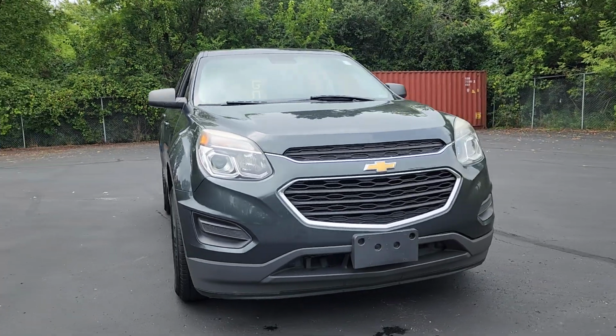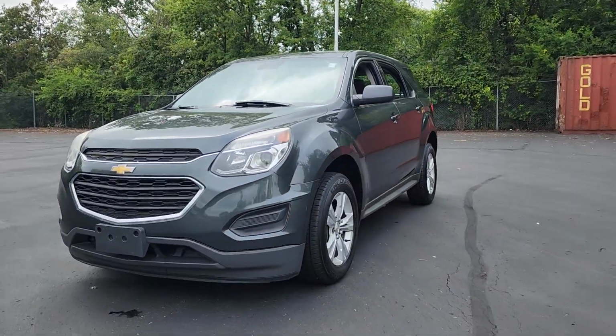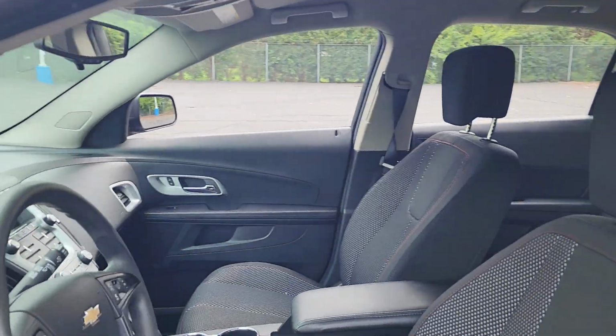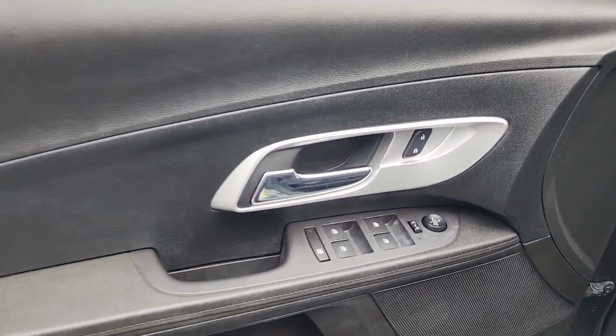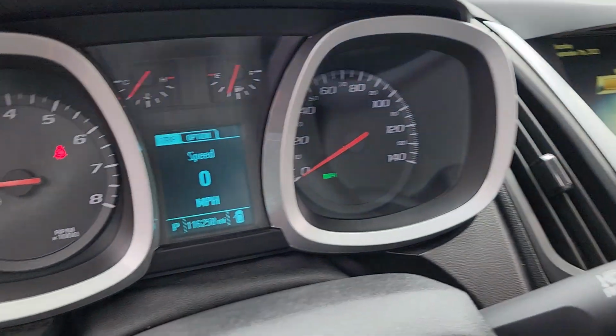Can you see yourself in the 2017 Chevrolet Equinox? This vehicle is an outstanding buy with fewer than 120,000 miles on the odometer. Whether you're on a family road trip or doing the daily drive, the Equinox is your go-to vehicle. It's the elegant solution that blends advanced safety technology, passenger comfort, and SUV functionality.